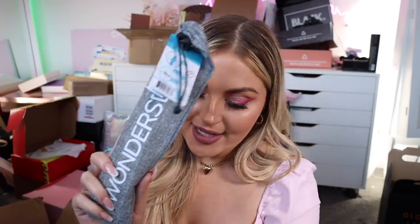I have some stuff here from Ofra for Earth Day. So they sent over some reusable straws. Oh my god, cute. They're yellow. Ooh. They look like bamboo. Oh, they can open and close. That's really cool. So you can open them up to wash them out.